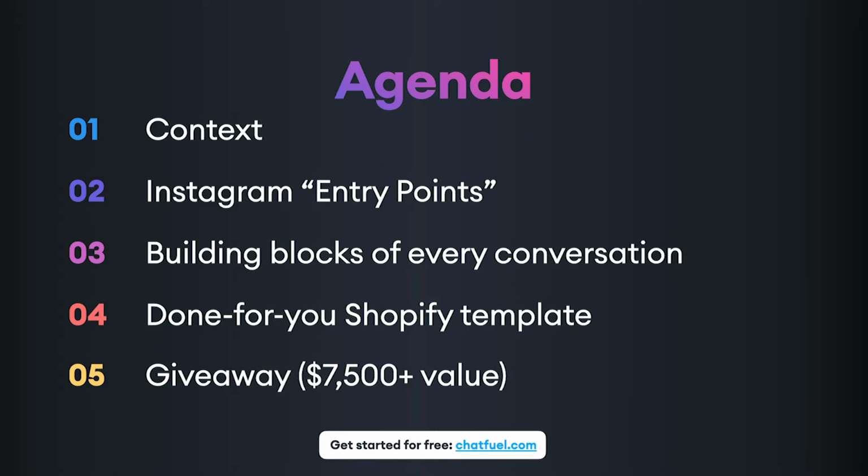Now, before we dive into the actual content, the meat and potatoes of the presentation, let's briefly review the agenda. So first, we're going to talk context, big picture. What exactly is Instagram DM automation? Why is it useful? Why is it valuable? How did we get here? After that, we'll talk Instagram entry points. So these are the different tools that you can use on Instagram to drive more traffic into your DMs, and then from there, convert those conversations into customers. Next, we'll talk about the building blocks of every conversation in the DMs. So once you drive all of this traffic to the DMs, what are the tools you have at your disposal to actually run those conversations? What can you actually build? What elements can you use there? Then fourth, we'll talk about the done-for-you Shopify template.